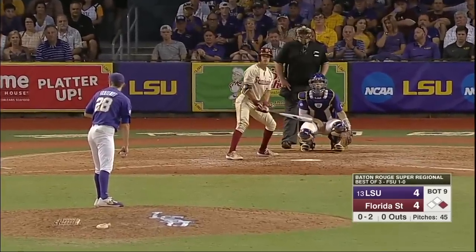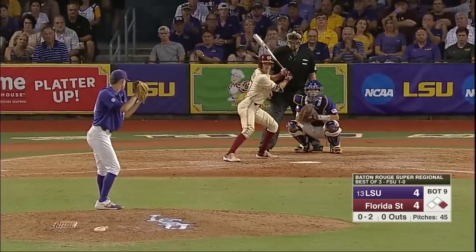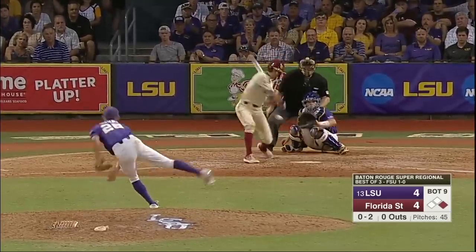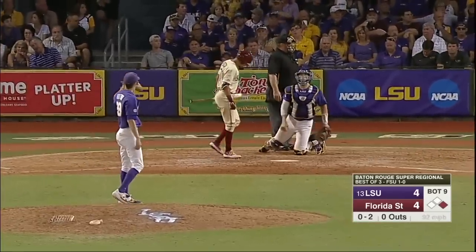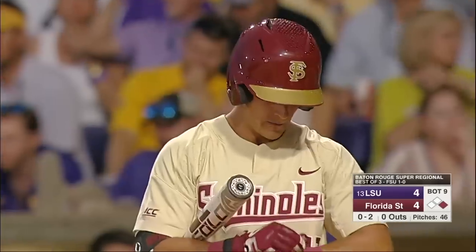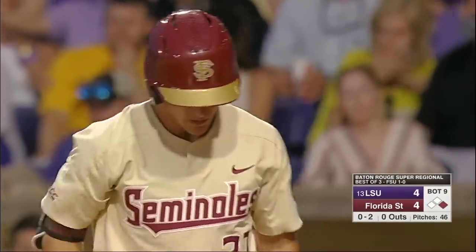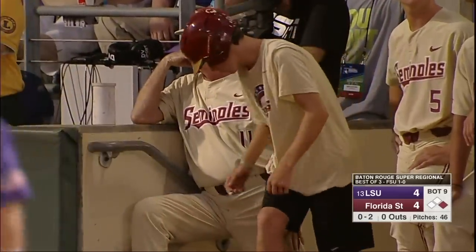Their closer, Zach Hess, getting loose in the LSU pen. Can Becker be a hero again? I'm shocked that Mike Martin did not bunt in this situation. If it's not Tim Becker, then you pinch hit for him and you get somebody that can bunt. Put the runner at second base with the top of the order coming up to the plate.